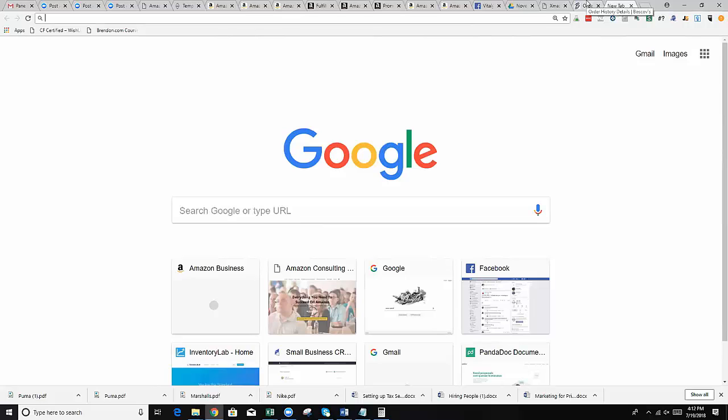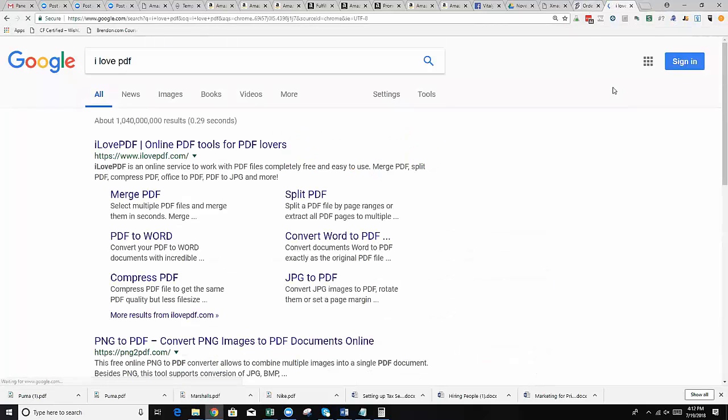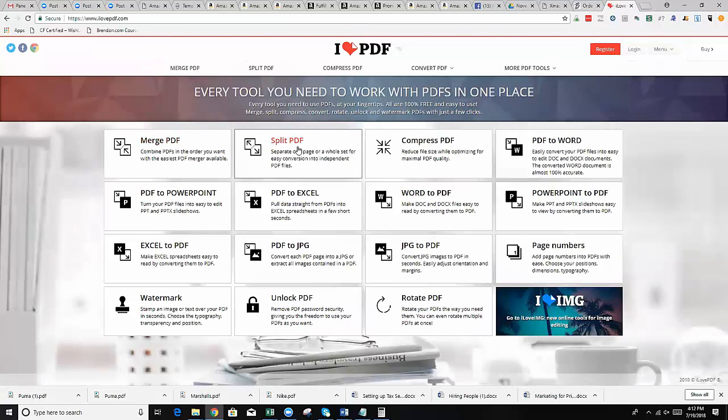If you go to ilovepdf.com, you can do a whole bunch of different things with your PDFs. You can merge them. If you have a PDF that you need to split, you can split it. If you have a PDF file that's too big, you can compress it. If you have multiple PDFs and you want to merge it into one, you can.